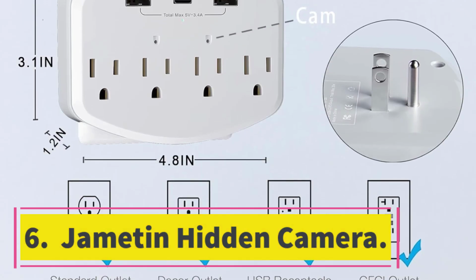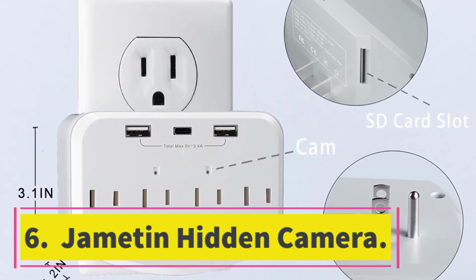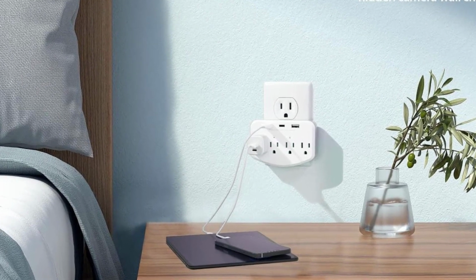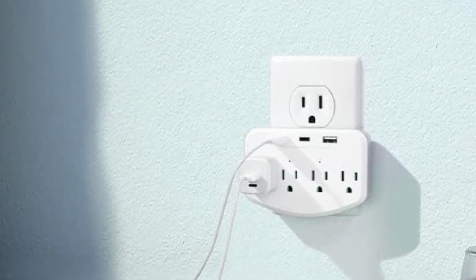Number 6. Jame Hidden Camera. The Jame Hidden Camera doubles up as a wall charger. If you are looking for a covered camera as a disguise, then it's a good choice. It records videos in 1080p. It's a great option to discreetly monitor your home and office.